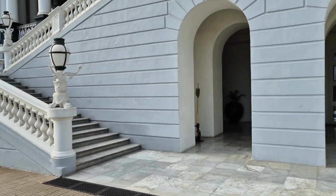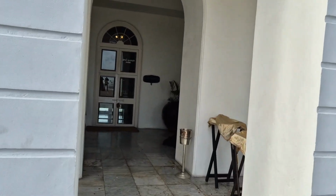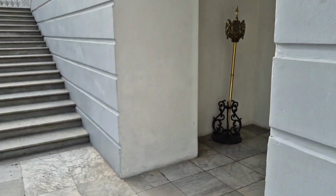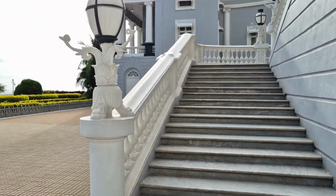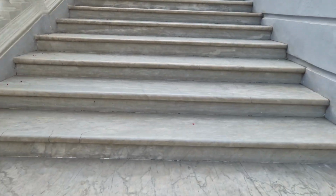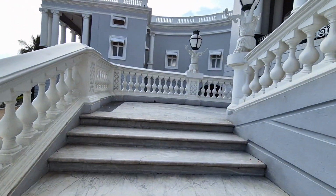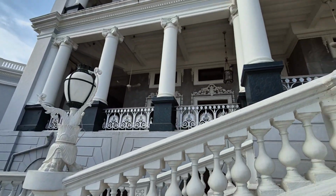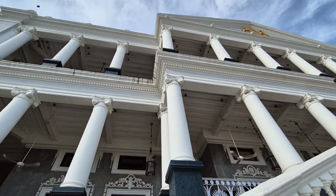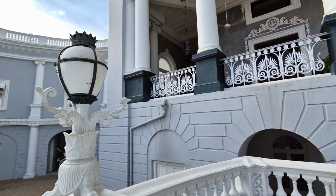This is where the welcome happens. You usually get a welcome drink over here with some cold towels as well. We did that yesterday, and actually I wanted to learn more about the property, so I didn't make a video yesterday, but today I'm going to be telling you all the details about this building. As we step in through these staircases, there's actually a dude throwing rose petals on us. We did it yesterday during the check-in and it was phenomenal, I must tell you.